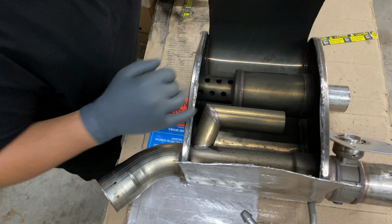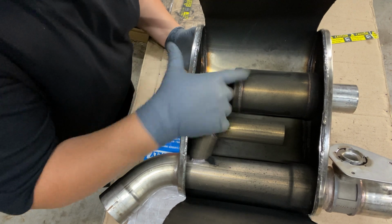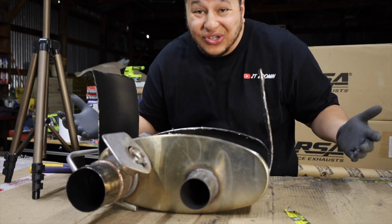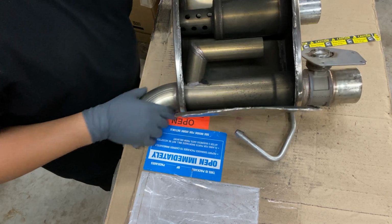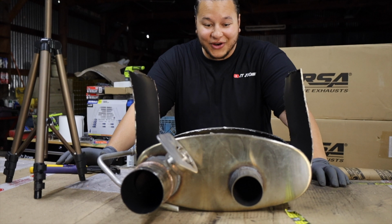Beautiful on the inside too. Even all the welds on the inside of here, if you guys can see, these are just like perfect freaking welds. Corsa is an awesome freaking company. They just do shit right. Pretty simple design, honestly. There's really not too much to it. It's simple, it's clever, it works.